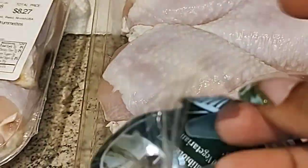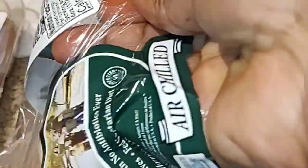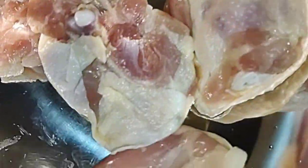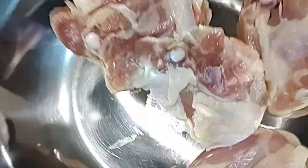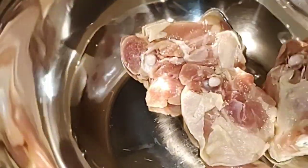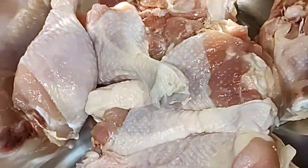So chicken also, just open it. Chicken drumstick. I opened this, so here's what I got inside. Chicken thigh. So I'll be using chicken thigh, chicken drumstick also to make it. So let's get cooking.